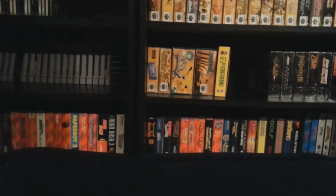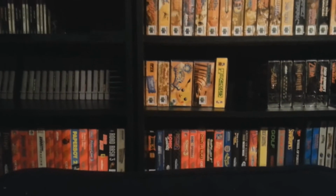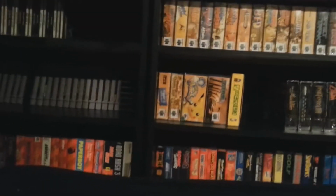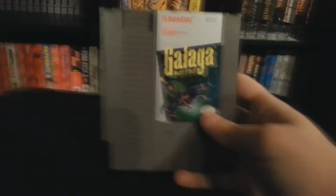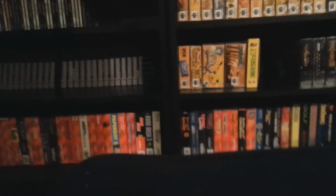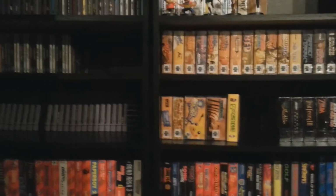But, oh, I guess I got a Goodwill find here as well to wrap up this video. I guess it's kind of small. This was, I think, $4, Galaga. Just decided to pick it up. I didn't have it, and I haven't picked up an NES game in a while, so this is cool to have. So, that's all for my pickup video this time.